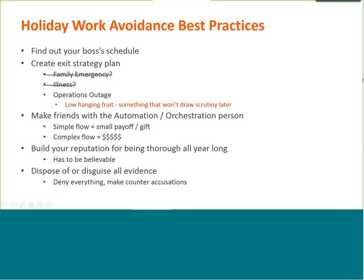So your holiday work avoidance best practices are: find out your boss's schedule. Not necessarily that he'd be out of town, but it does help in some situations, right? If you're going to do something like this, it's easier to do if he's not there watching you. Create your exit strategy plan. So what's it going to be? In our case, we're going to do operations outages, because I'm an operations guy. I'm in the data center, or in my office, having to work. I need to get some time back for myself.